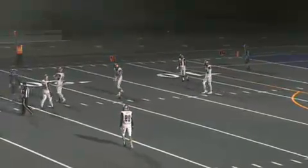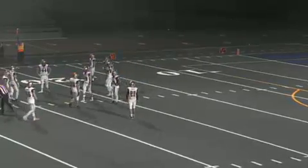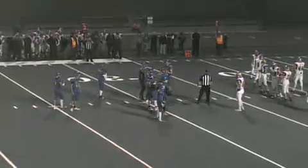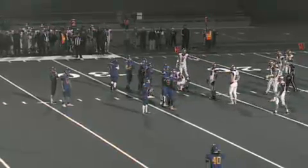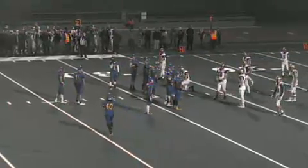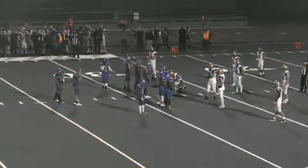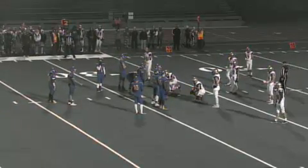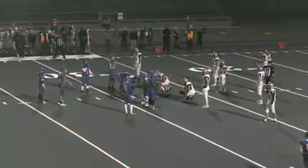As Max drops back, fires over the middle, looking for Brock Chris, but in and out of his hands. That'll be incomplete. It's going to be 2nd down and 10. See what the Knights plan to do here. After the incompletion on 1st down, it'll now be 2nd and 10.